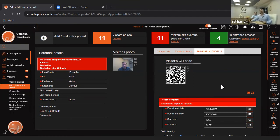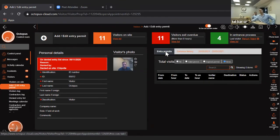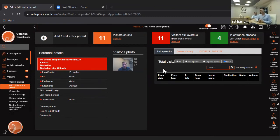It's connected to face recognition and OCR. You can see the entrance history and entry permits, all the entrance histories. We now have one project with Convergint in Indian Creek Village. It's an independent municipality within Miami for all the billionaires. Ivanka Trump, with Jared Kushner, is now moving there, and our system has been chosen by Convergint to be deployed for securing that environment.